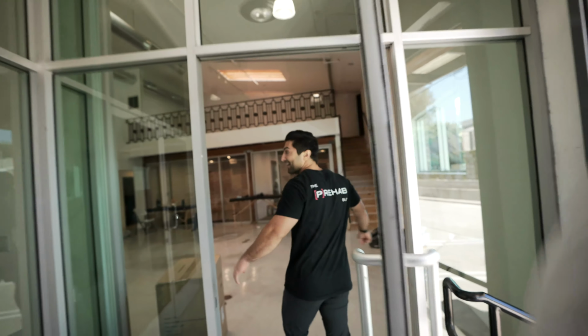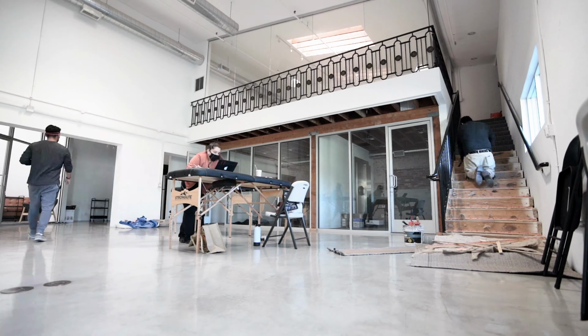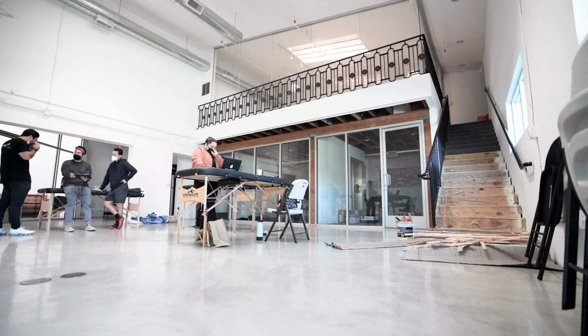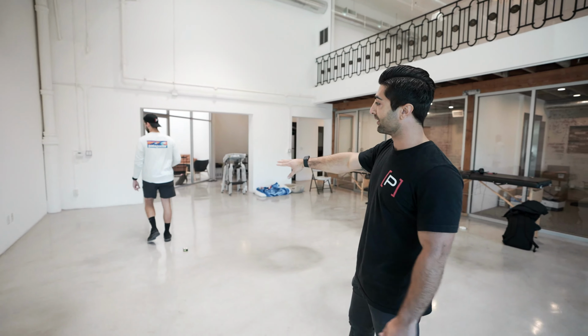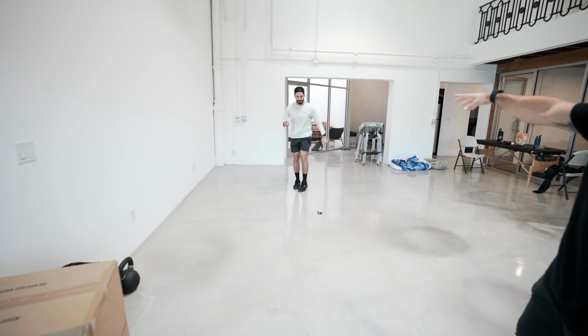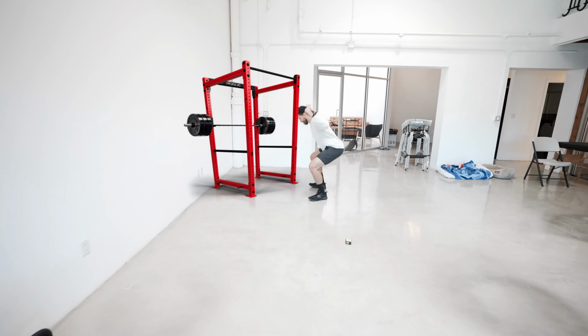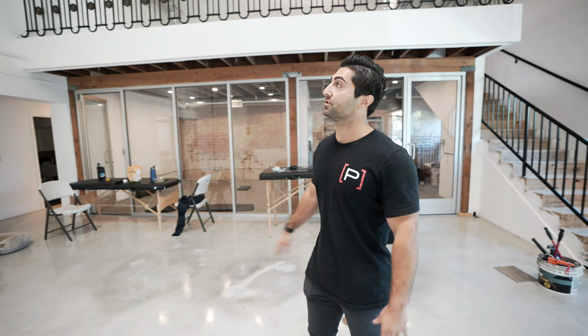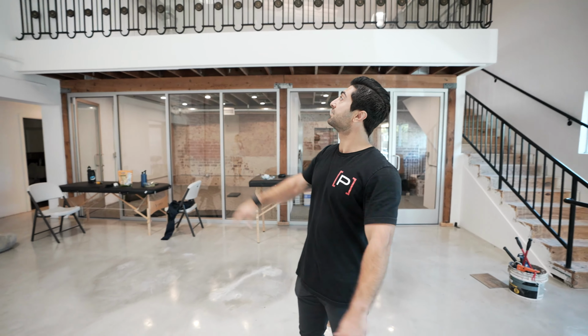Welcome. This is the open area that we have here. So this is gonna be the gym area. Right now, nothing is put in. We're gonna put flooring. Where Craig is standing will be where ideally a squat rack, like this massive squat rack that has all these attachments, will go. We're thinking of putting some type of logo somewhere around these walls.